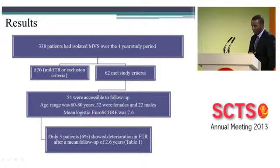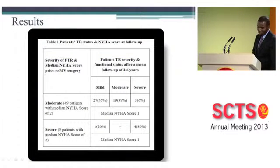Now, only 3 patients from our study group showed deterioration in functional TR after a mean follow-up of 2.6 years. I've described that in this table, which illustrates patients' TR status and their New York Heart Association class at follow-up. So on the left column, we had 49 patients who had moderate TR before the initial operation, and at follow-up, only 3 of these patients had a deterioration in their TR. In addition to that, you can see their median NYHA score had improved as well from 2 preoperatively to 1. And of the 5 patients who had severe TR before their mitral valve surgery, the median NYHA score for this group of patients also improved from 2 to 1. So essentially, from our study group, the patients appeared to be improving.